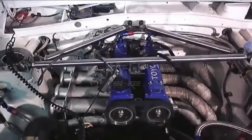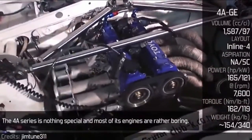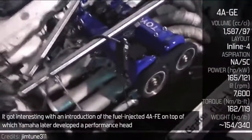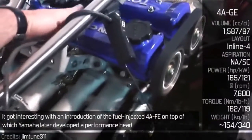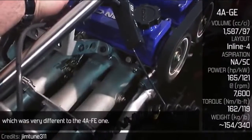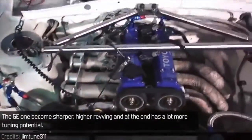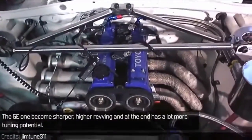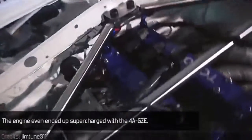4A-GE. The 4A series is nothing special and most of its engines are rather boring. It got interesting with the introduction of the fuel-injected 4A-FE, on top of which Yamaha later developed the performance head, which was very different to the 4A-FE one. The GE one became sharper, high revving, and in the end has a lot more tuning potential. The engine even ended up supercharged with the 4A-GZE.